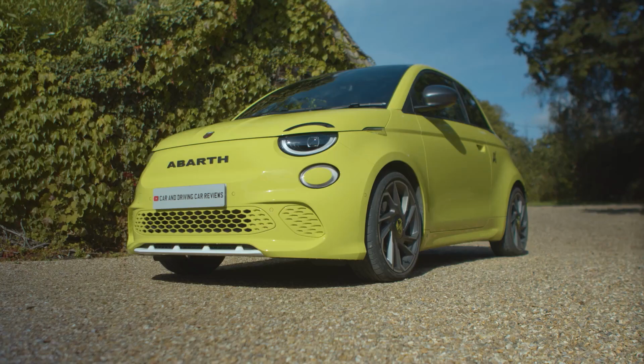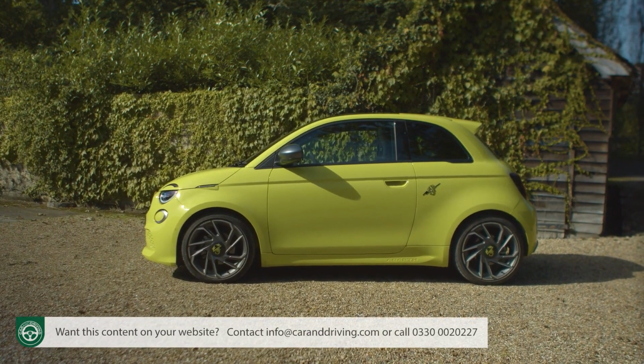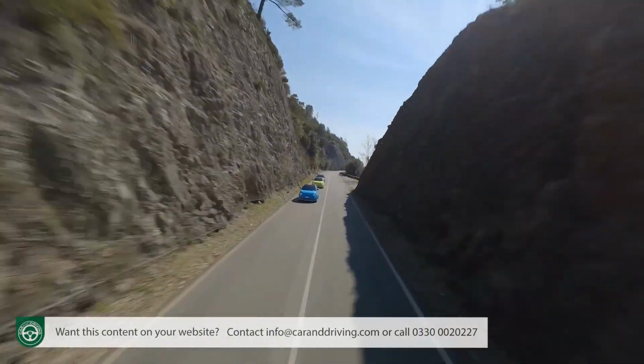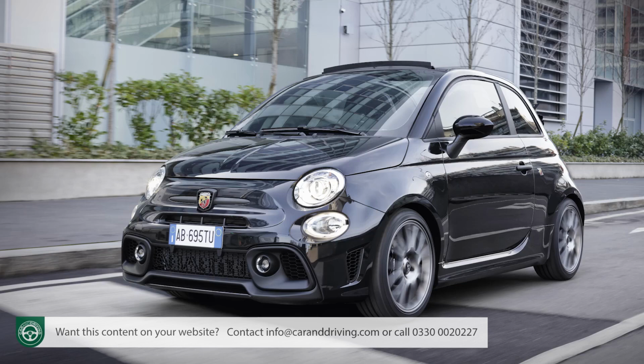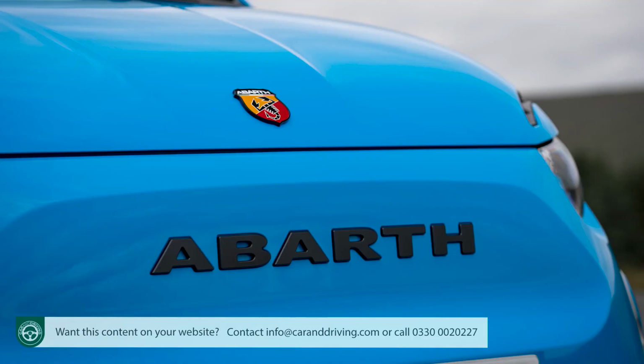Abarth proves that small EVs needn't be boring with this full battery hot hatch, the 500e. We're promised it will drive, handle and even sound like the company's previous rorty little petrol models, but that the heart and soul here is pure Abarth.